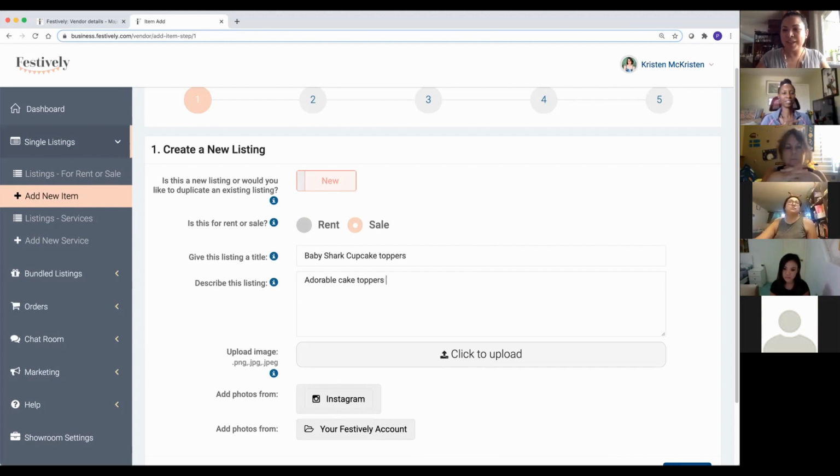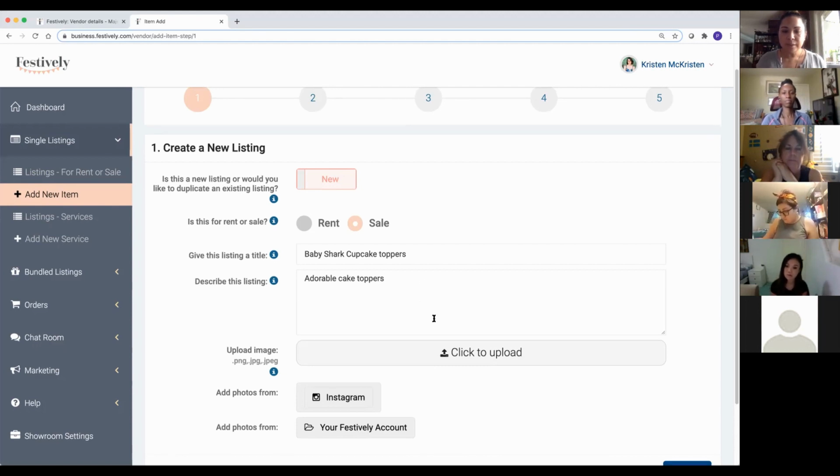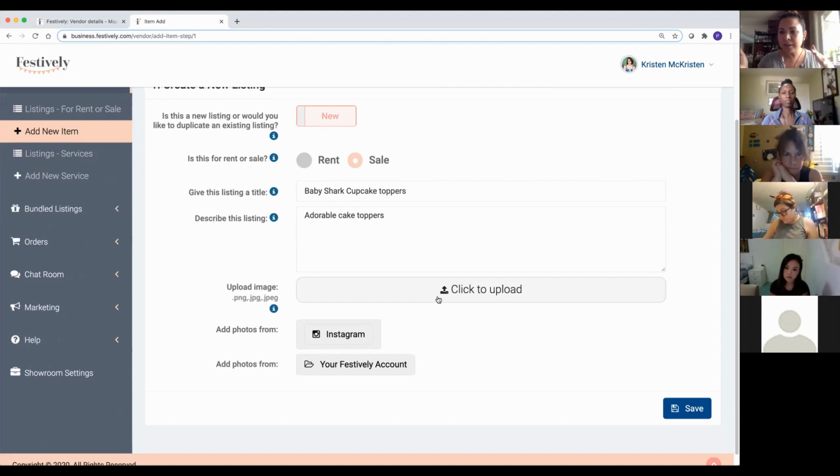Adorable cake toppers for that special someone in your life, whatever it is that you want to add, you can give a lot more description here. Again, this is all searchable content. Every word that you put here will be searchable. So think about how people describe your product to you, what you may ask. So I know we've got candles in here, and folks on the line. We've got chocolates. We've got cards, and then we've got the custom invitation. So, you know, this applies to everyone.